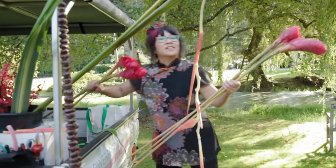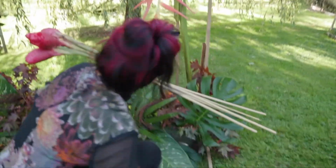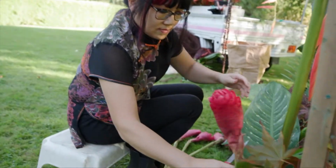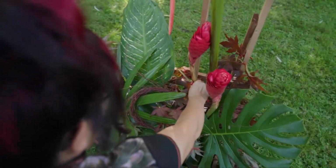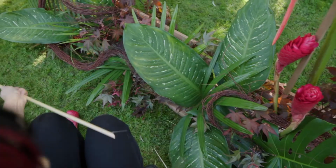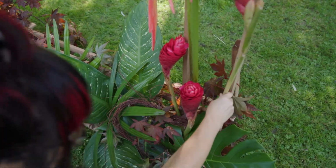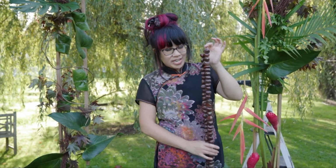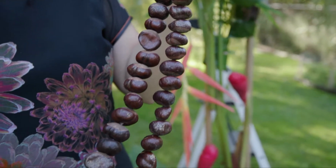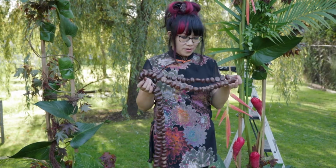Okay, got some red ginger here, and I'm just gonna keep building on this right side along with the heliconia. Here I have a garland of chestnuts that I foraged actually last winter, and it just really reminds me of the kukui nut leis that we get in Hawaii. And so I thought, well, we're in the Pacific Northwest, so we'll add a chestnut garland.